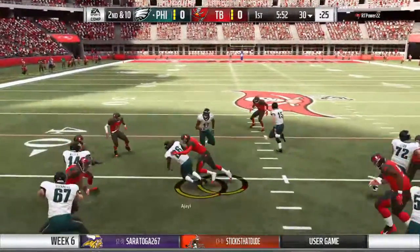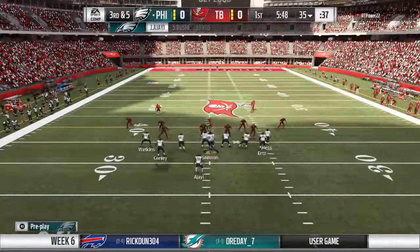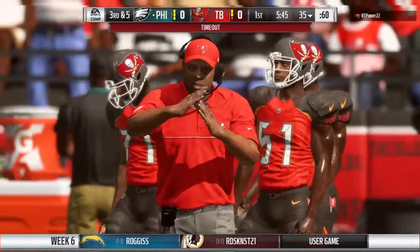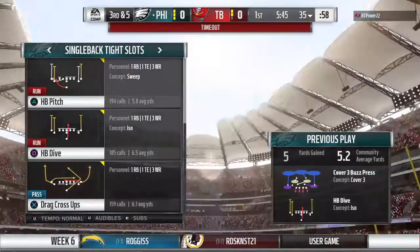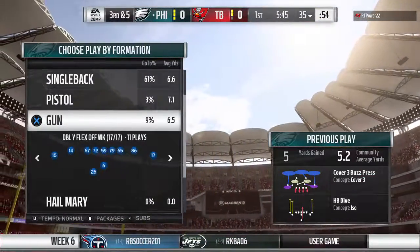Here's Ajayi, and he'll be tackled at about the 35. It'll be a pickup of 5, and that leaves him with 5 more. 3rd and 5 now, and now the Bucs deciding to take a timeout defensively. They'll have 2 remaining as we step aside here in this first quarter.